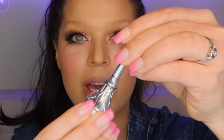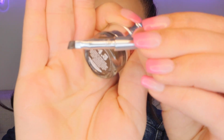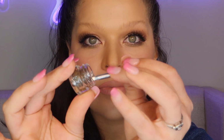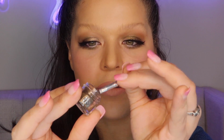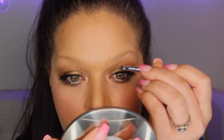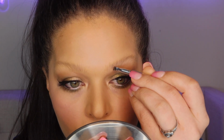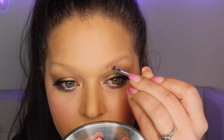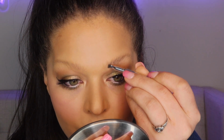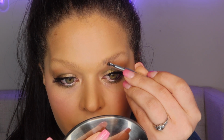And it also comes with a little styling tool, just a very thin, precise brush. And all I do is take it, brush it right in, and then I fill in maybe half an inch from the innermost part of my brows. I start there and just go with the hairs. Stroke it right up. And it doesn't have to be perfect because the last step, we're gonna blur everything together.